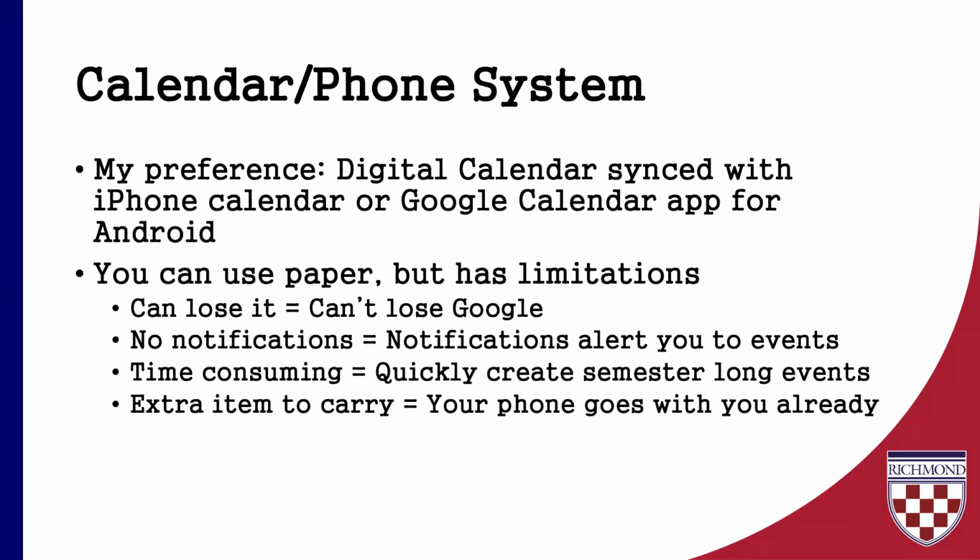My preference, of course, is a digital calendar, and we sync this with our iPhone or our Android using the Google Calendar app. Now, you can use paper if you would like. The paper planner is still a very efficient and wonderful tool, but it does have limitations. Number one, you can lose it. It doesn't send you notifications. And of course, it can be really time consuming to complete or fill in.